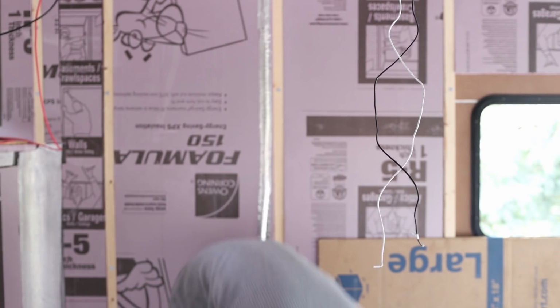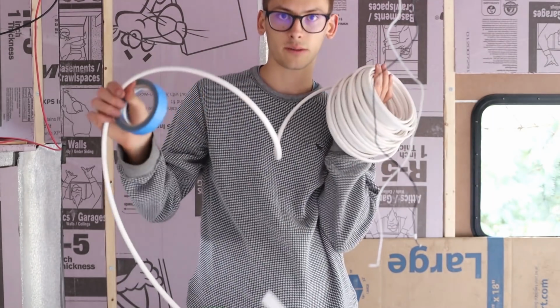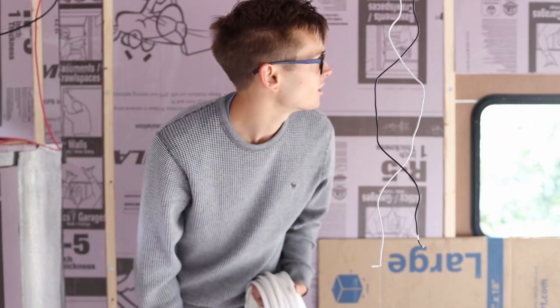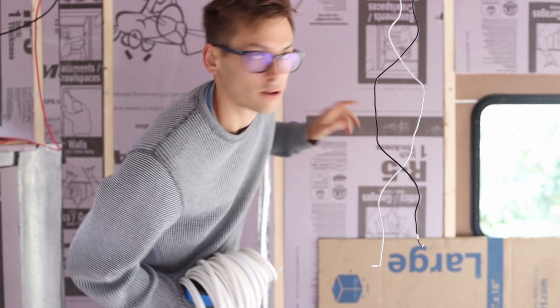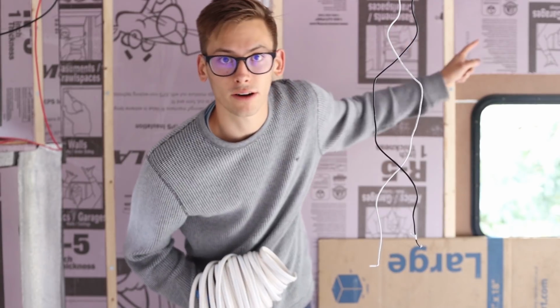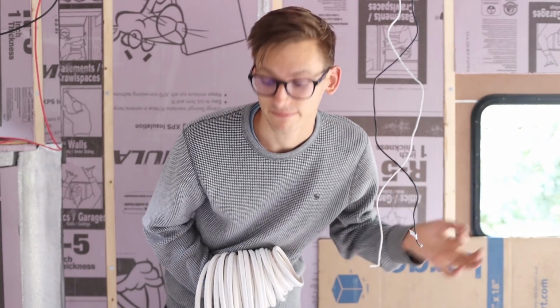Now that the Easy Cool's all in, we're back to pre-wiring. So I have this big spool of 12 AWG wire, and we have one wire in already. This is for the front fan. We're gonna run another wire for the front fan, and then a wire for the lights. And then we should be good.